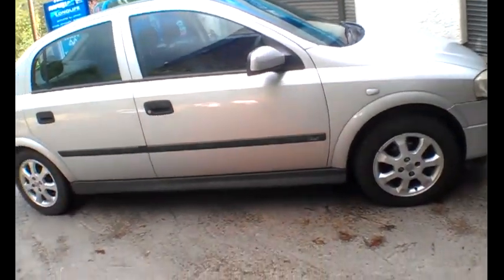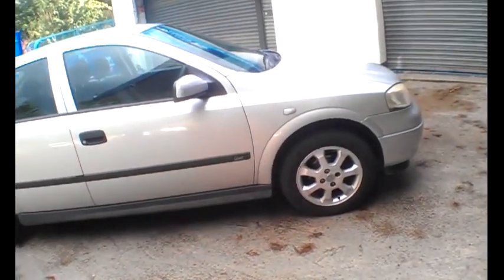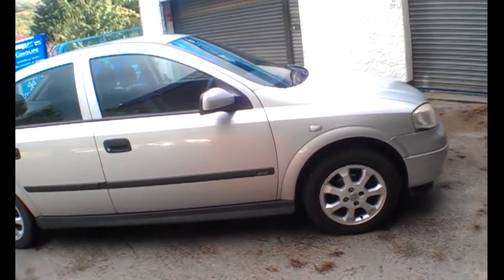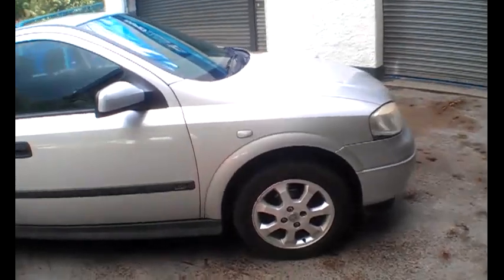Right, the car runs well, it starts fine, the LPG system's working correctly, and we have the locking wheel nuts as well, and MOT until January, and a decent bit of history with it as well. Remote locking, although there is only one key.